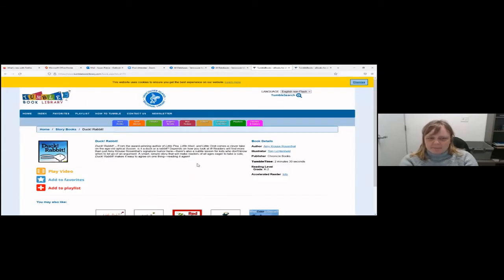So that's a sample of the Duck Rabbit book. If you want to complete watching that book, you can look it up on Tumble Books.